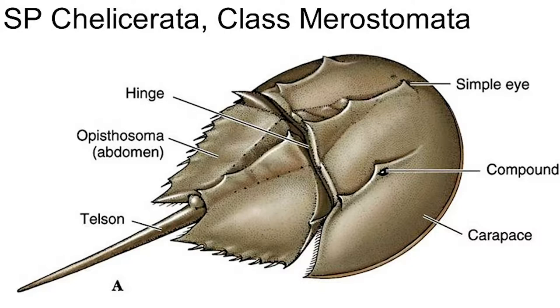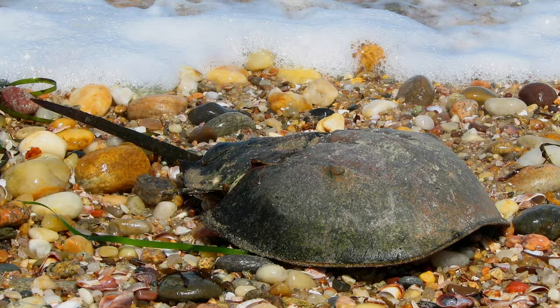The tail, or the telson, is not used for attacking or self-defense. It's used to right itself when it gets turned over accidentally in the waves. Horseshoe crabs can also swim upside down, and sometimes in a lack of momentum, they can end up on top of their shells. The tails also come in handy to flip them over in those cases as well.